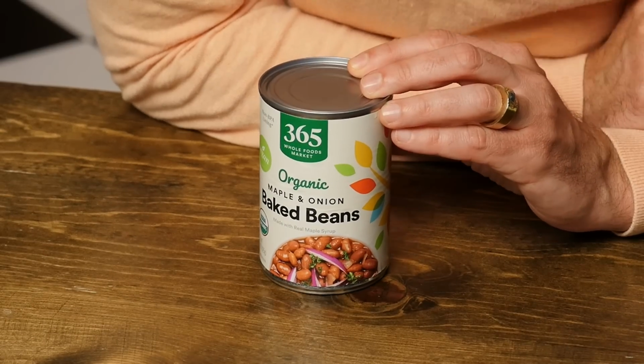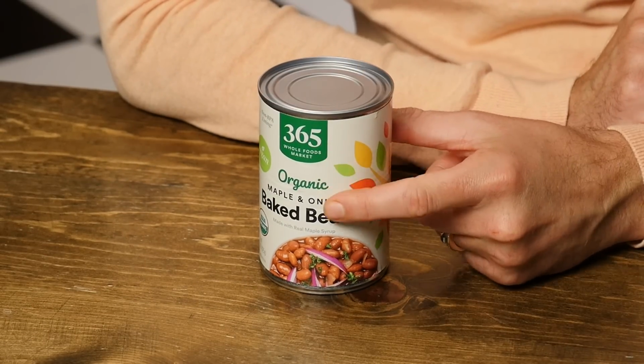Rhett, next up for your assessment is 365 organic maple and onion baked beans. Very white. There's a lot of whiteness. And then there's some red onion perched on top. It kind of feels like there's so much whiteness that they don't care. And I gotta say, what is this over here? This is some sort of, we don't need that kind of colorful design. What is this, a preschooler's wallpaper? Beans don't come from trees, do they?